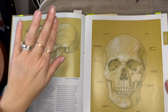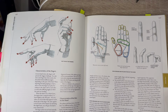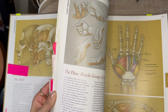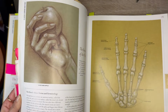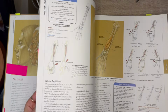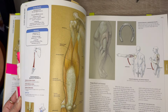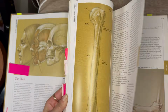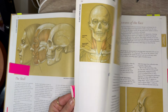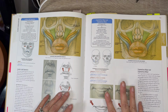So I just like to have this to reference, and art is a part of my career, so I always have to keep up and have myself well versed on a little bit of everything in terms of drawing and painting. This is a book that was recommended to me by my college professor, my figure drawing professor. So yes, it's a good book with lots of good illustrations.